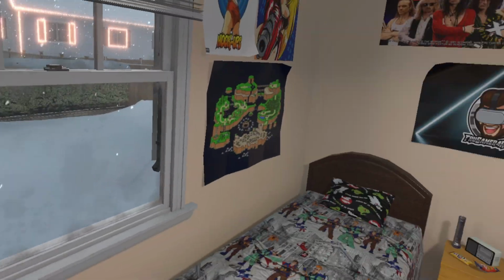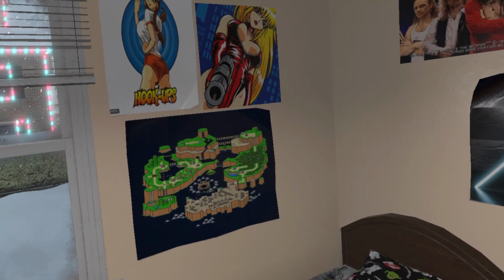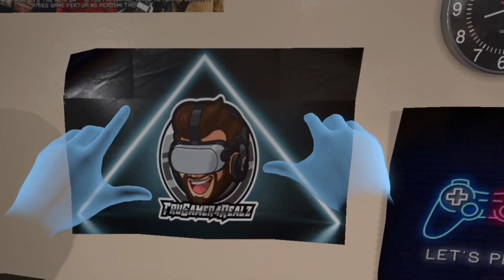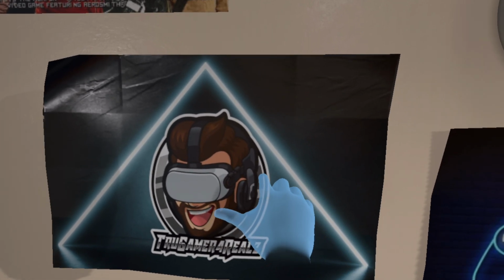Anyways, got Star Fox right here. I actually had that same exact poster of Brittany when I was a kid. It's pretty damn funny. Got Super Mario World map right there. Got hookup skateboards. Aerosmith from Revolution X. And of course, True Gamer for reals. Didn't have that one as a kid, but True Gamer was just a twinkle in my eye.